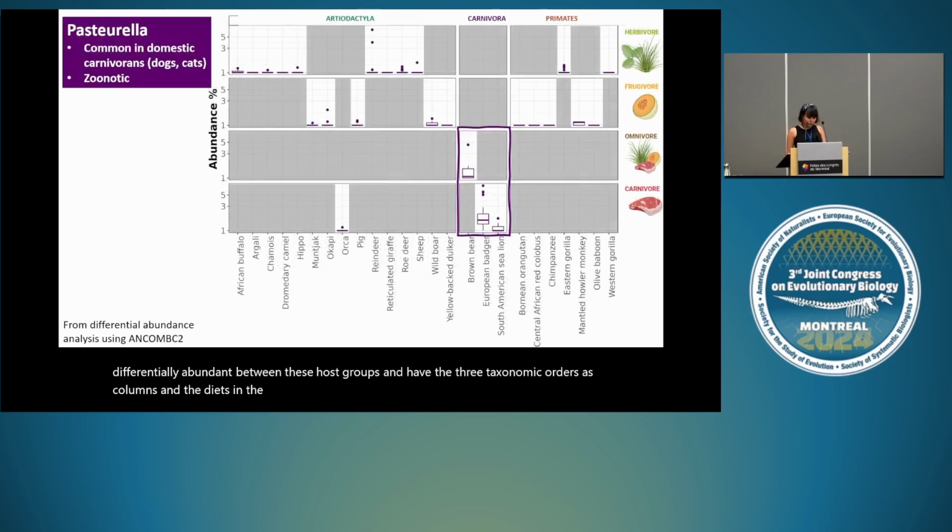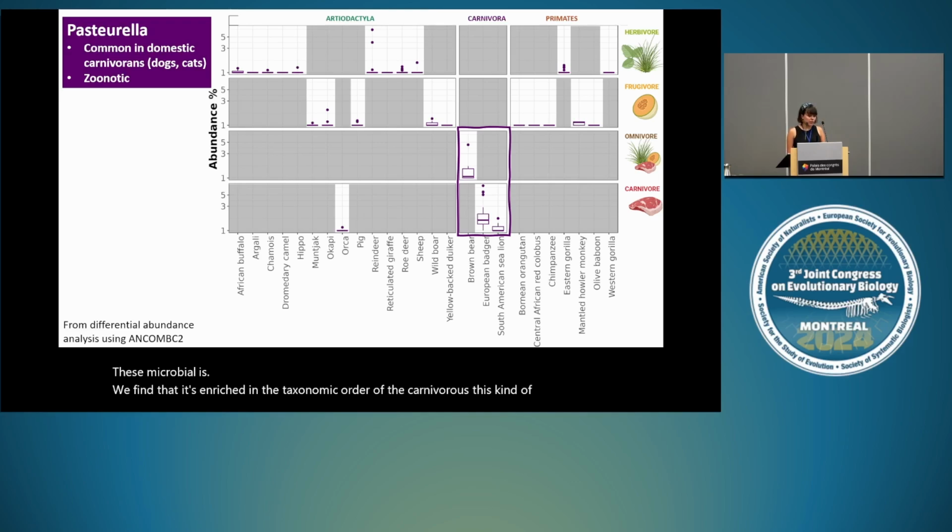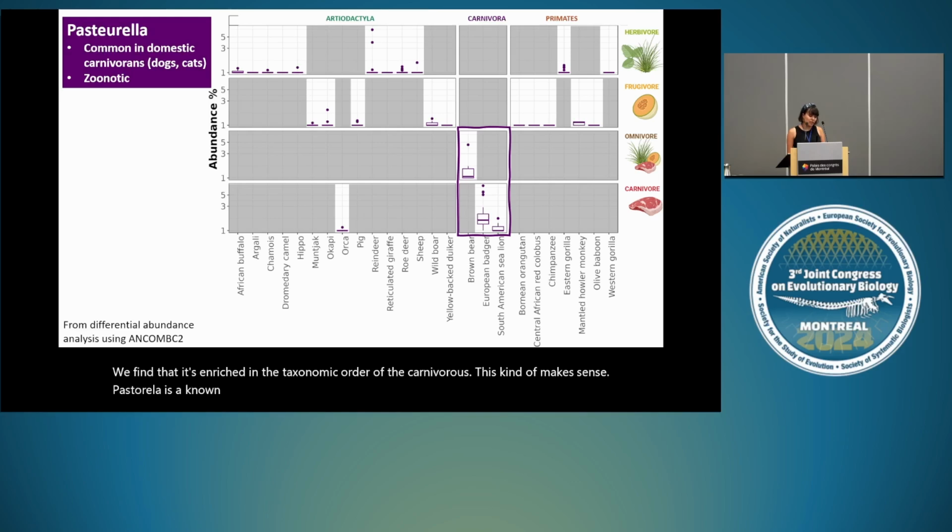So first off, this microbial genus Pasteurella, we find that it's enriched in the taxonomic order of the carnivorans. This kind of makes sense. Pasteurella is a known zoonotic pathogen that is found in domestic cats and dogs. But interestingly, it is not enriched in orcas. So this suggests that it is not so much associated with the carnivore's diet as it is associated with that specific clade of the carnivorans.